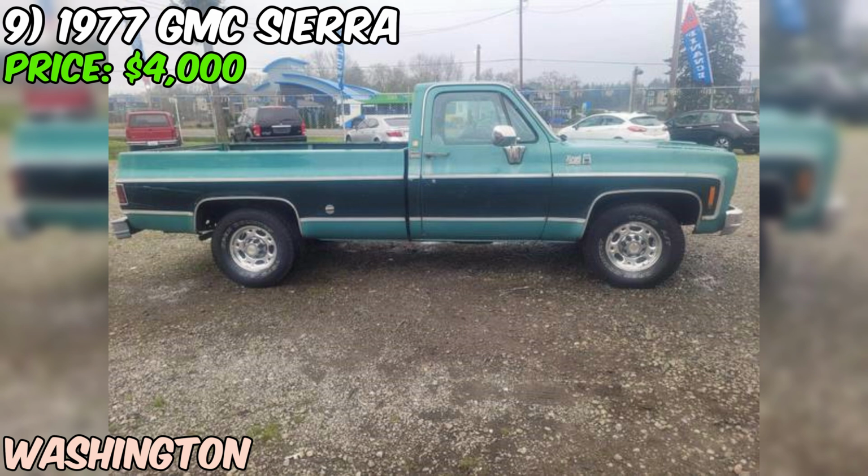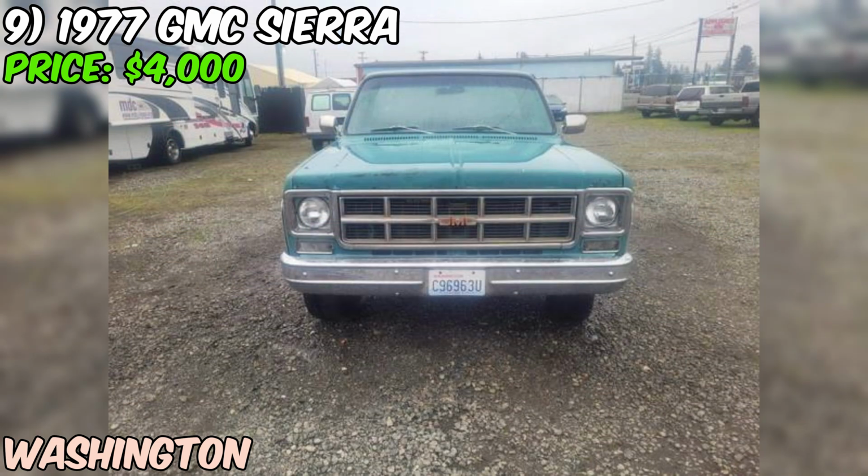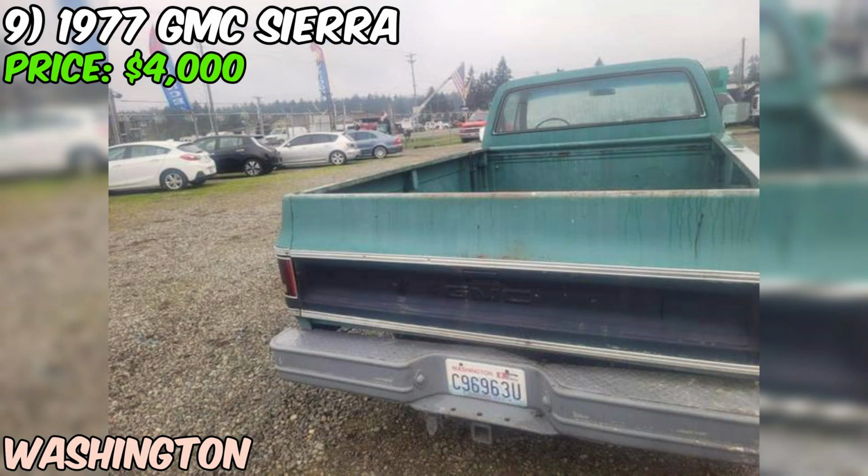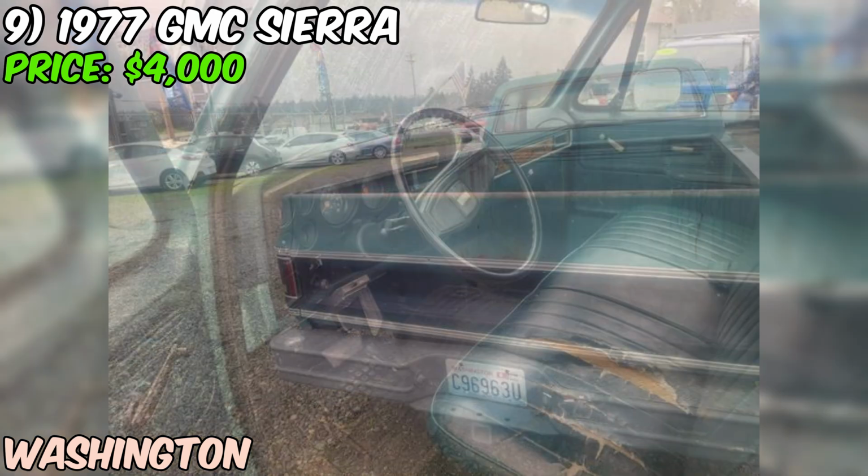But here's where I need to be straight with you all. The listing is pretty light on actual details. While they claim it runs and drives great and is in good condition, there's no mention of maintenance history, recent work, or specific condition details. The enthusiastic caps lock and dealership-style pitch should make any savvy buyer want to look extra carefully. At this price point for a '77 Sierra with a 454, you'll definitely want to do your homework.